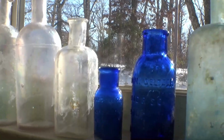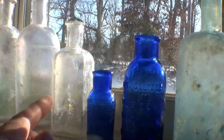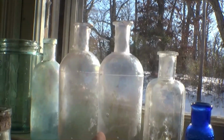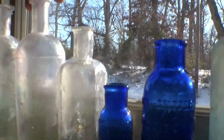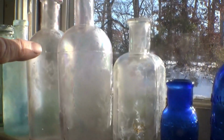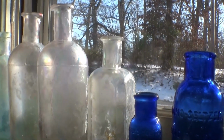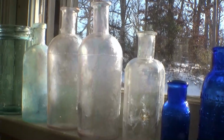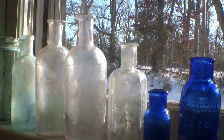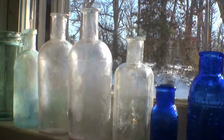You can see the typical square one here. We got a whole bunch of those, probably 20 of them. Nothing on them, of course. And three-piece mold ones. I don't know if you can see it or not, but on the shoulder here, where the mold comes across and then it goes straight up. That's a three-piece mold. Those were popular in the 1860s and into the early 70s. We've dug a couple of those that said USA Hospital Department on them, but these are slick.